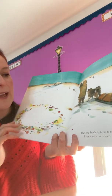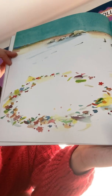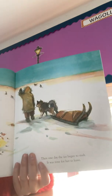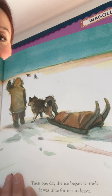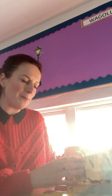Then one day, the ice began to melt. So look, the ice has melted, which has meant her igloo has melted and just left all the colourful things on the floor. It was time for her to leave. So here we are. She's packed up, look, she's got her dog and her sleigh, and she's put all her belongings on the sleigh, and she's off. She's waving goodbye to her friends. I wonder where she might go.